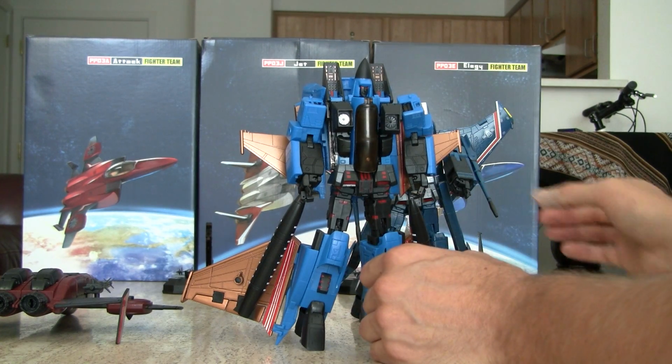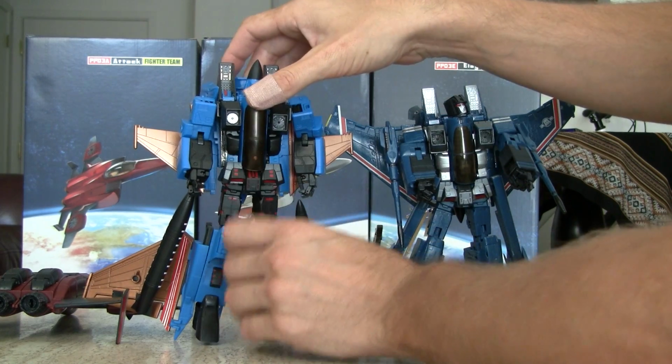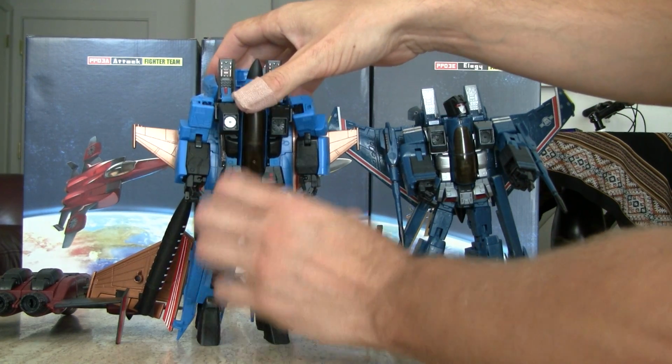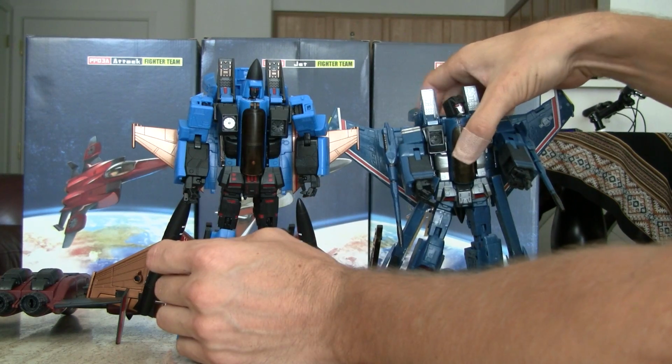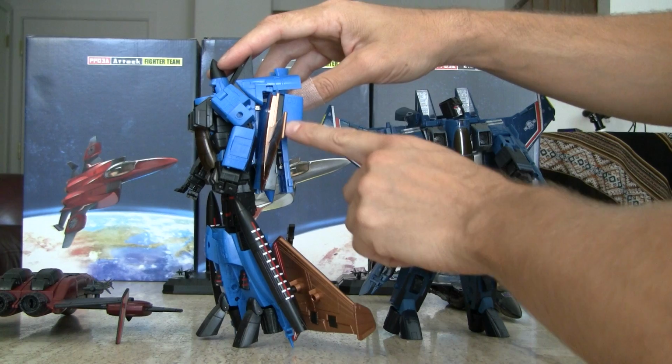But I'm going to show you a couple differences. I'm going to take Thundercracker over here and show you what they did. A couple different things. Right here on the back of Dirge, you'll notice he's got this panel right here.